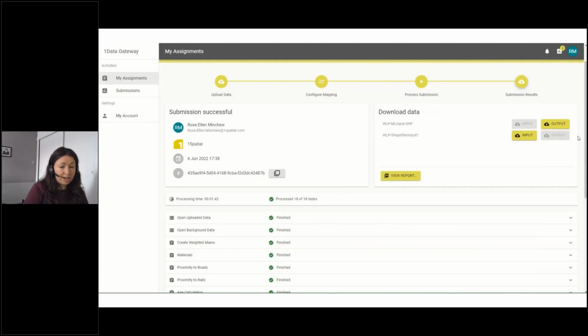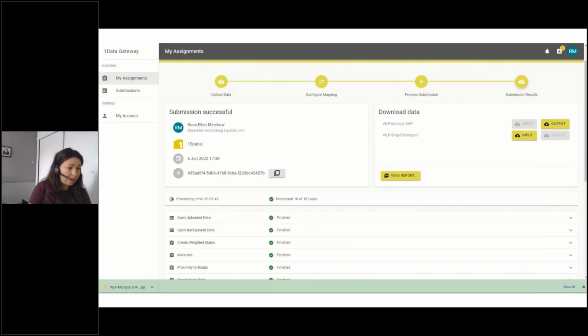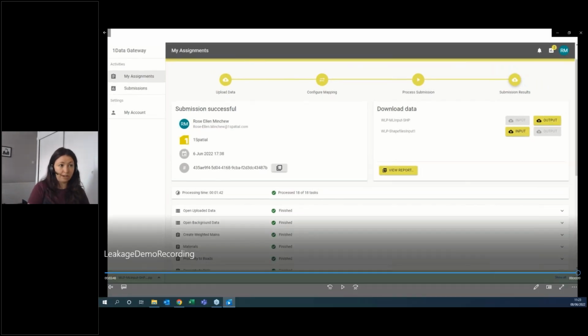The user can also download the shapefile, which is the output of the machine learning model, and is a pipe distribution network classified into a risk score of 1 to 5, where 5 is the highest burst potential for each pipe within that network. I'm just going to go back to my presentation, and we will start off.